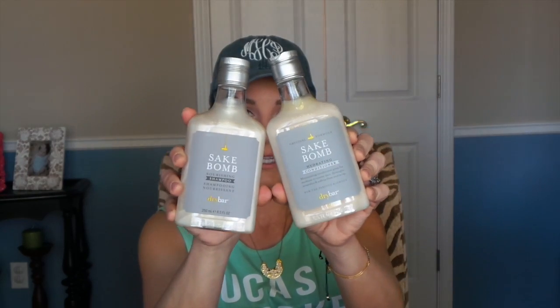So another thing I picked up, I've used this shampoo before, but I wanted to get some more, is the Saki Balm Hydrating Shampoo and Conditioner. I love this shampoo and conditioner. The only thing I wish is that it came in bigger bottles because I go through these so quickly. But it's a great shampoo and conditioner, and I think it's really lightweight and does a good job and all that kind of thing.